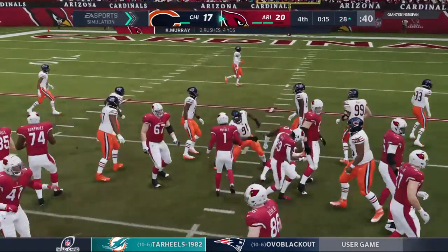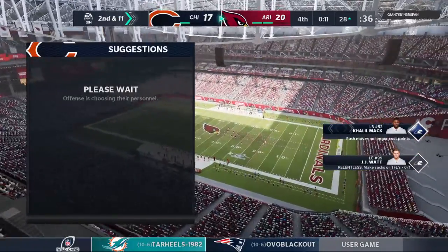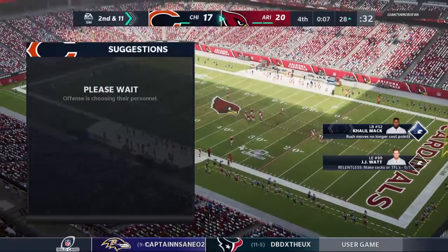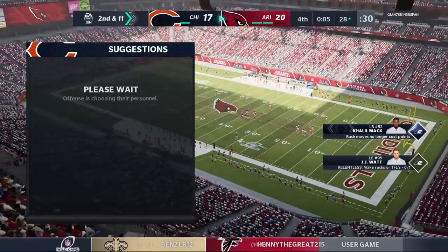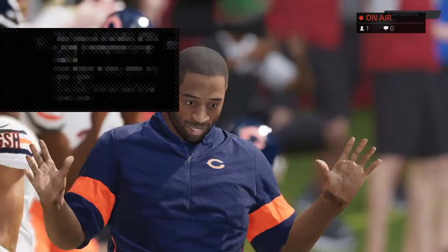Down to a knee. Here's the Cardinals look to let the clock roll. Their season ends here. A tough way to go.